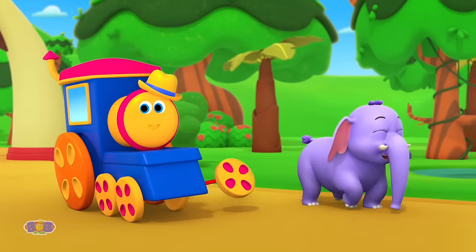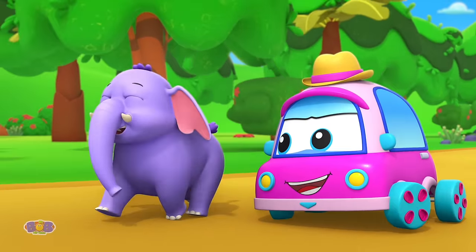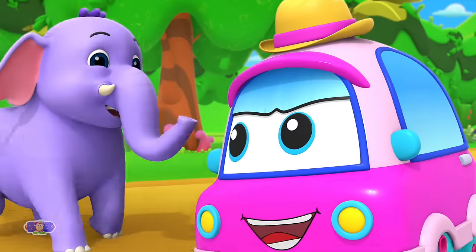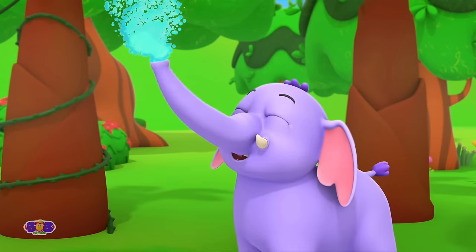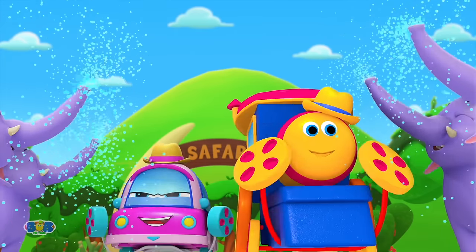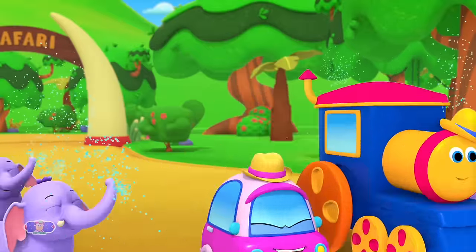What has a trunk and big, big ears? What has big ears, really big, big ears? What has a trunk and big, big ears? An elephant! Yes!